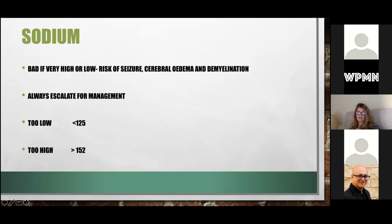Sodium, I won't go into it because it's a very complex beast. Well, it's not that complex, but there are lots of things to think about. What I will say, if your sodium is too high or too low, it's really bad. You can get seizures, cerebral edema, osmotic demyelination. It's super bad. So medium changes in sodium, you will need to think about them, but they're not an on-call panic mode thing. But if they're less than 125 or greater than 152, you need to escalate.